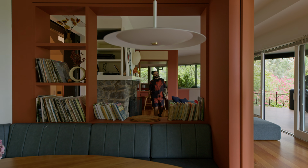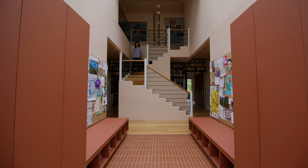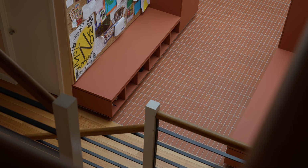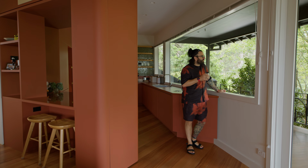Jeremy came to us initially with a smaller brief which restricted us to the entryway. So the existing kitchen actually bottlenecked the entry and then adjacent to that was the dining room. Our initial task was to reinvent that space and make it flow a little bit better.